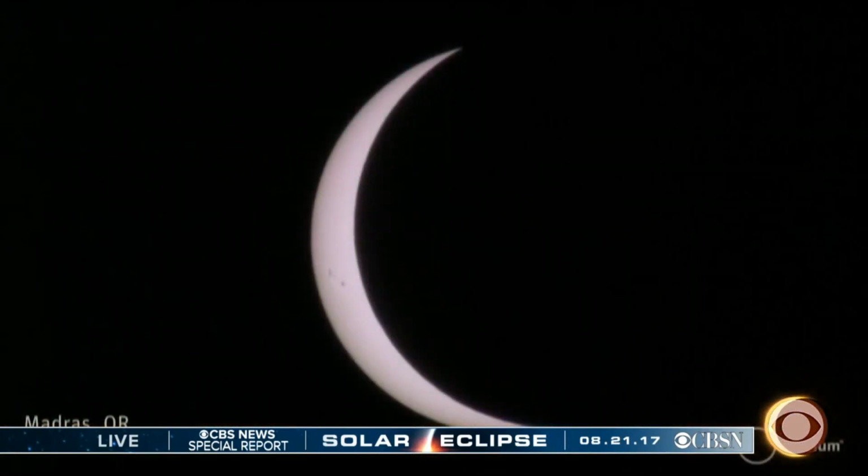Everybody has been very complimentary about the city and the happiness within the city, and how they've been greeted with openness and friendliness. So it's accomplishing everything I was hoping for. The eclipse is underway there. Here are the people. There's a good look at it. People are cheering.